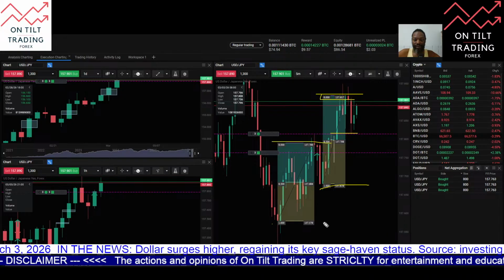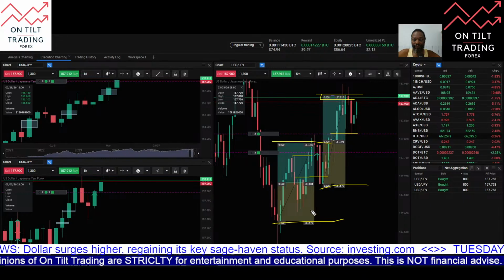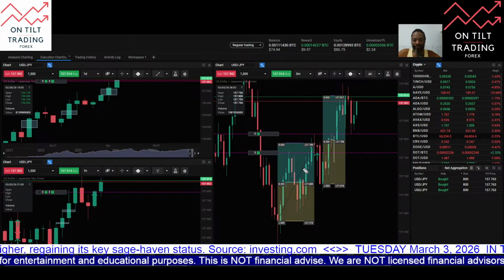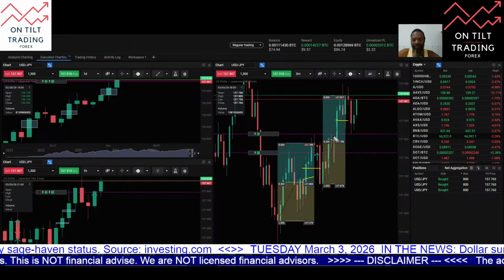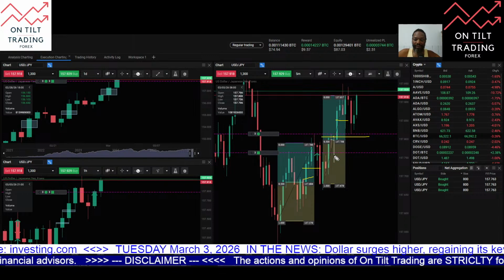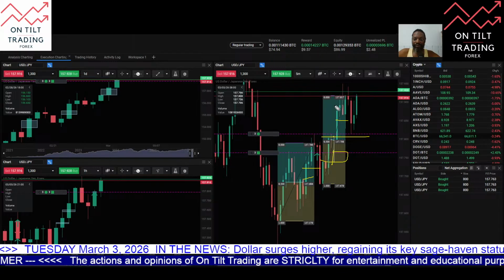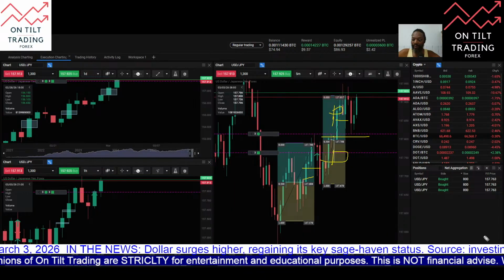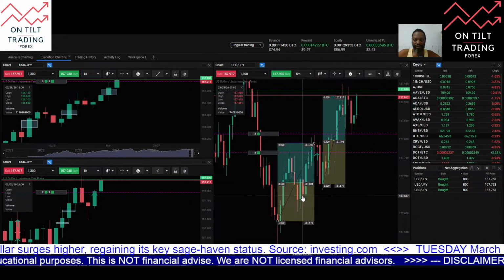And then if we go back to this one here, you can see this one below here, this one just above equilibrium. But if we want to look at fair value gaps, a fair value gap here above equilibrium, a fair value gap here above equilibrium, ideally when you're buying, you want to see things here in an area of discount. And when you're selling, you want to see things here in an area of premium. So that's also another toss-up on how I want to manage my trades.